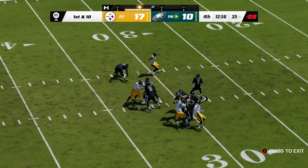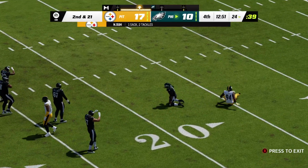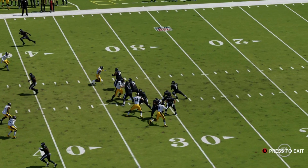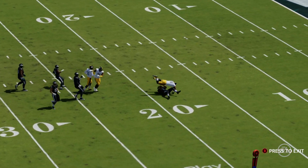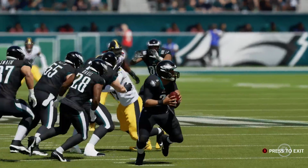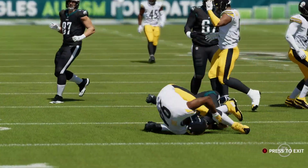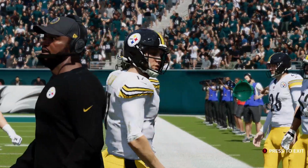Here's Wilson. And he can't get rid of it. He's taken down. Ndamukong Suh. What an effort from him on that play. Big tackle for a loss of 11. Even the most elusive quarterbacks have those tough days where they can't avoid sacks, and this is one of them. Third time he's gone down. He might develop some happy feet now, wanting to escape the pocket and try and gain more yardage with his legs.